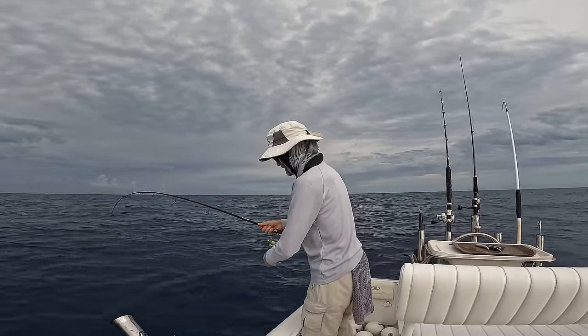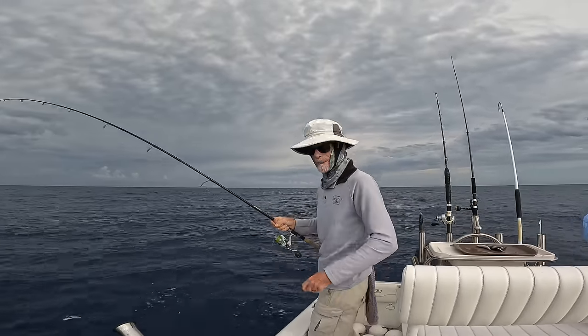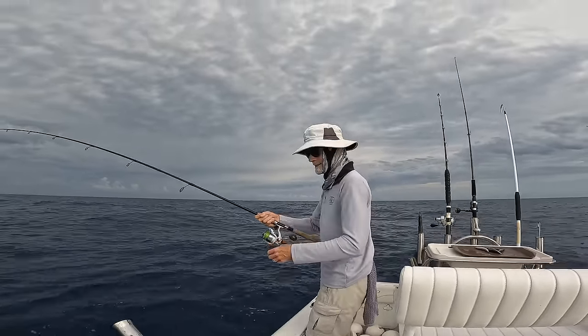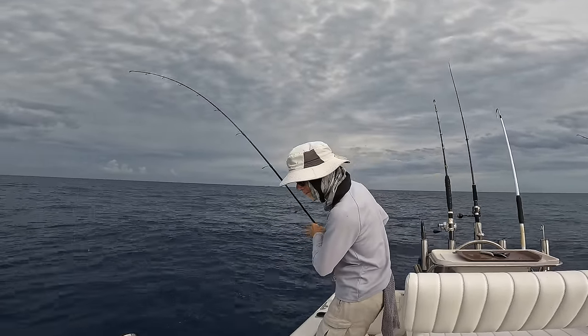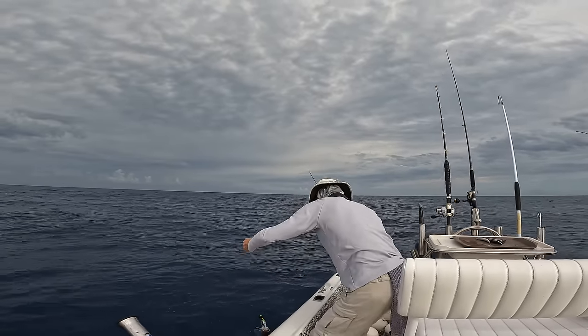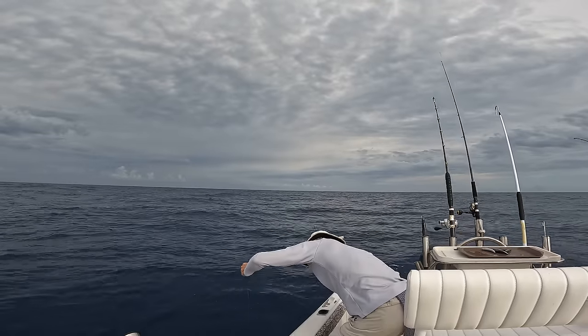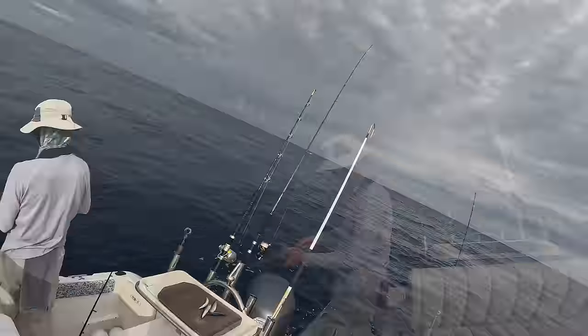Nice clear water. I thought it might have been a pearly. Pearly? Put him straight in. Yeah, if he's only a small, is he going to be legal? No, I don't think so. That's underwhelming. Yeah. There he is. Oh, I'm not holding him really well.